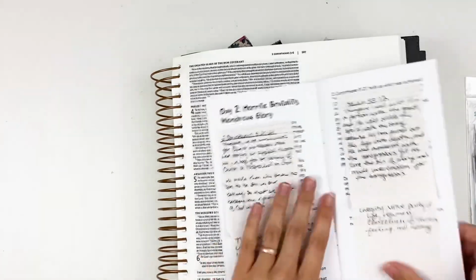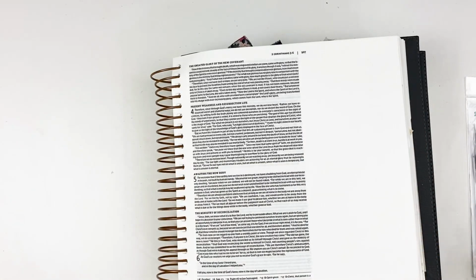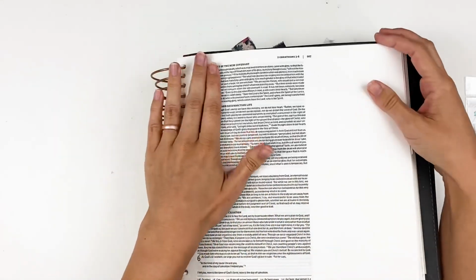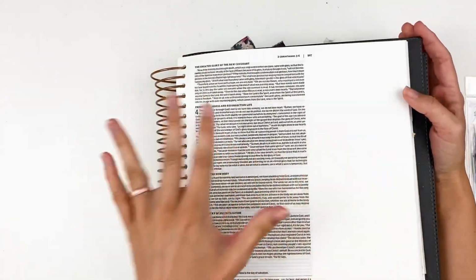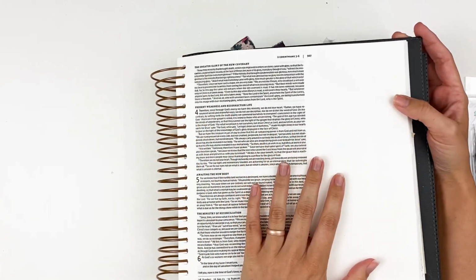So again, we're working in 2 Corinthians 5:20 through 21. I have a selection of elements pulled out here to do this page. It shouldn't be too complicated. So let me go ahead, put you guys on fast forward, and we'll put together this Bible journaling entry.